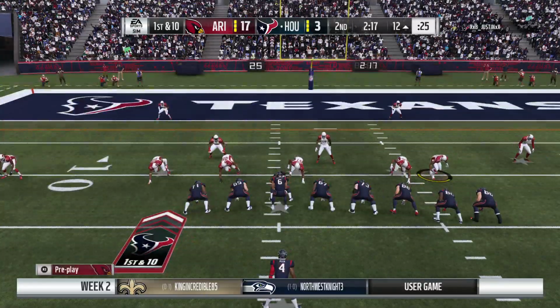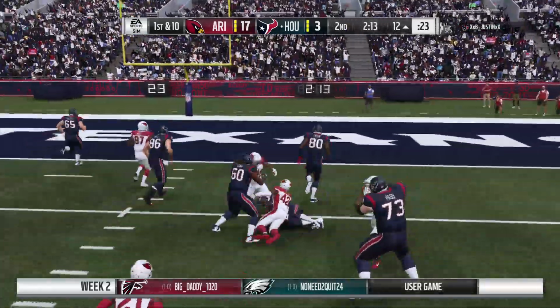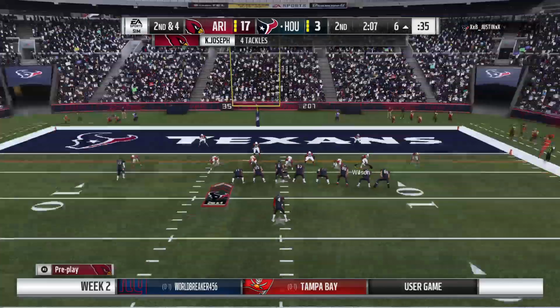Watch it now, Barney. Mixon with a first down carry, and able to push his way forward here for a good little gain. He'll get a nice chunk there on the first down run, and it's 2nd and 4.